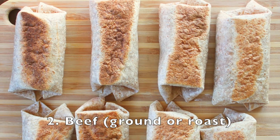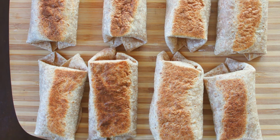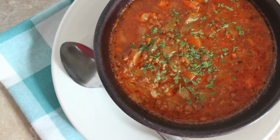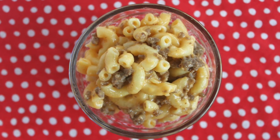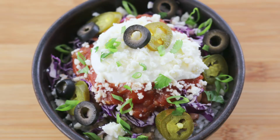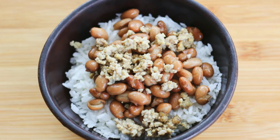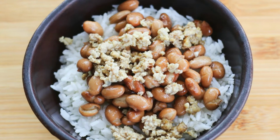I also like to cook a couple pounds of beef, and you can do ground beef, you can do ground turkey, or even a beef roast in the slow cooker. And then you've just eliminated that step to any recipe that uses beef. So we will use it for tacos or pasta, soup, actual burritos that we can then put in the freezer. My kids actually prefer ground beef to chicken, so we like to keep it on hand, and it's just a really easy way to add some protein to pretty much any meal.